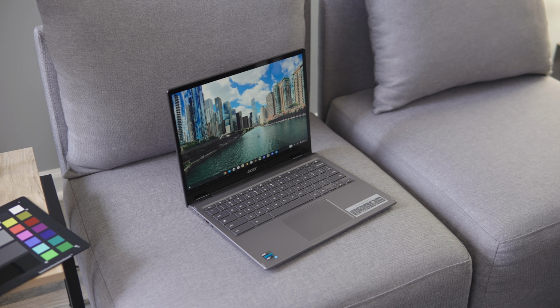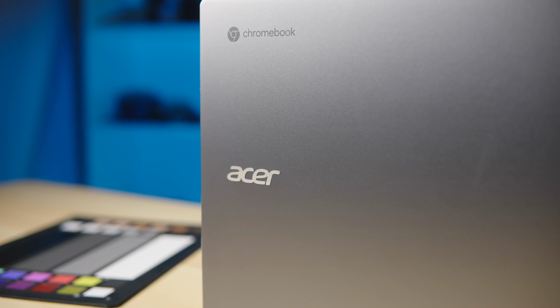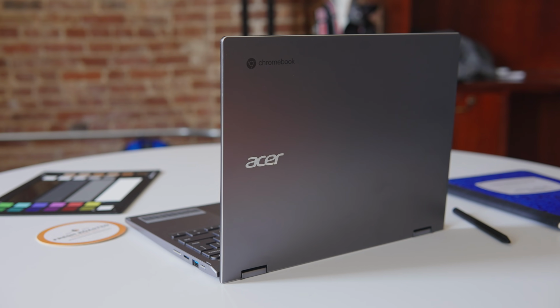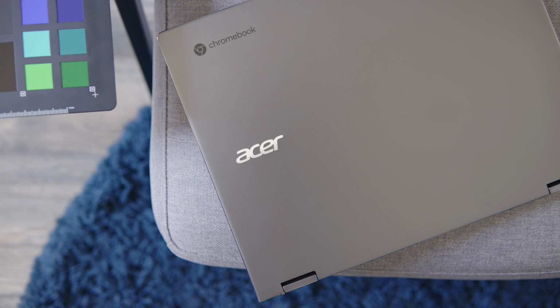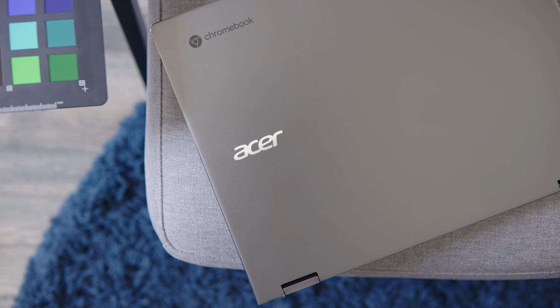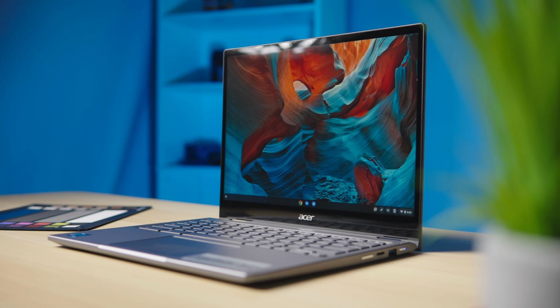At $699, this Chromebook delivers what you expect in a high-end laptop at a more mid-range price. It's so easy to recommend, and though it'll likely be on sale at multiple points between now and the end of the year, even at MSRP, it's 100% worth the money. Acer's done it again. And now it's up to everyone else to catch up.